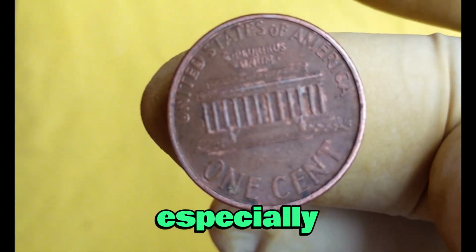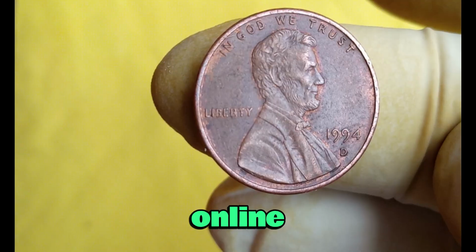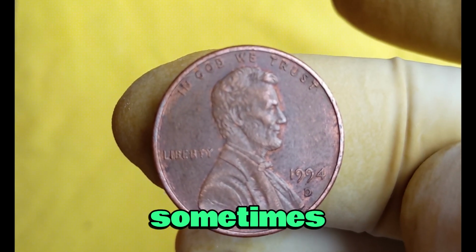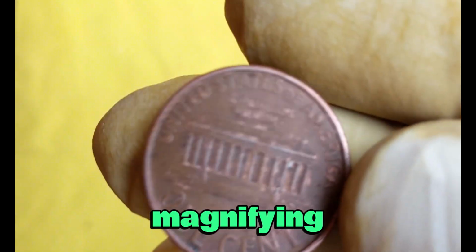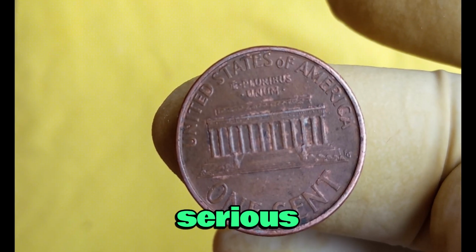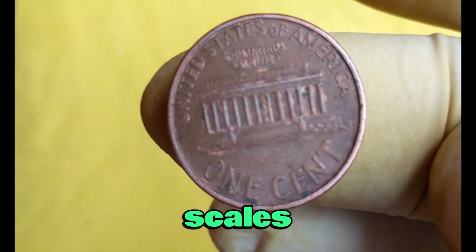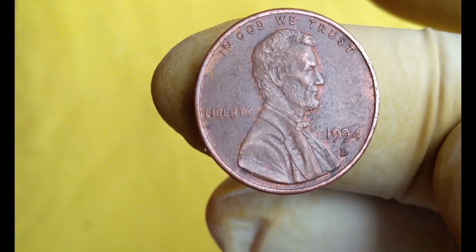Check your change, especially rolls of pennies from the bank. Buy unsearched penny rolls online, but beware of scams. Visit coin shows and estate sales. Sometimes rare coins are hidden in plain sight. Use proper lighting and a magnifying glass. Spotting fine details can lead to big profits. If you're serious about collecting, start a coin log, get familiar with grading scales, and always handle coins by the edges to protect their surfaces.